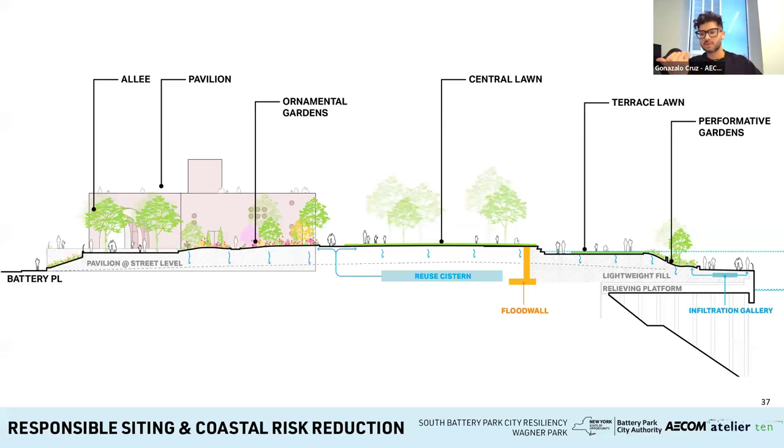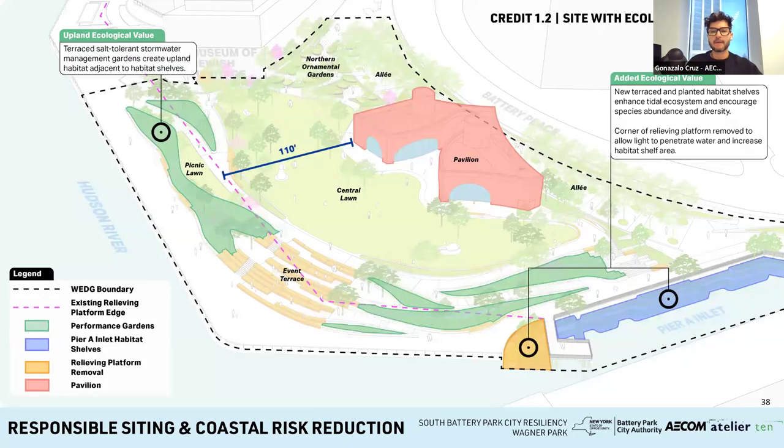As you move into the Esplanade, you see how those elevations begin to change, allowing for various levels of coastal protection, frequent flooding for future years, smaller storm events and things of that nature, while the flood wall actually hits that 2050, 100 year flood benchmark that we're all working for very hard.